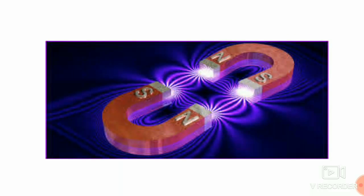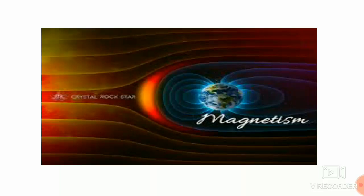Can you recognize the topic to be discussed today? The picture here shows magnets. Make a guess. Okay, let me make it easier for you. Now this picture, look at this picture. This is also a similar kind of picture. Now can you get the topic? Oh yes, you're right. Today we will study about magnetism.